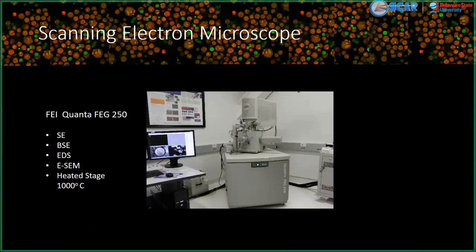In environmental SEM, we can take the sample that's in its biological state without any sample preparation and put that into the SEM. Under compromised or lower vacuum conditions, we cool the sample down, and then we can collect the image through backscatter through a beam skirt.